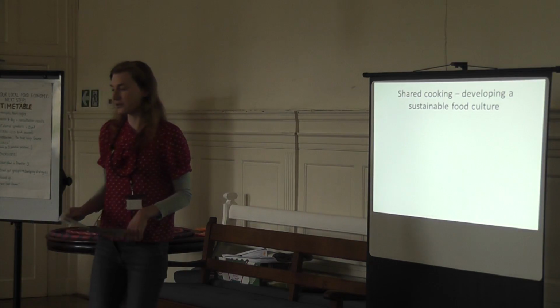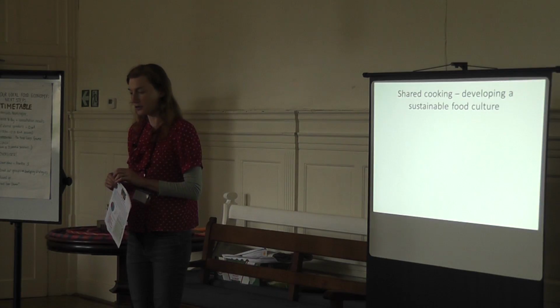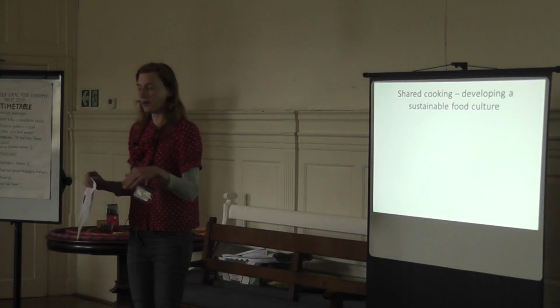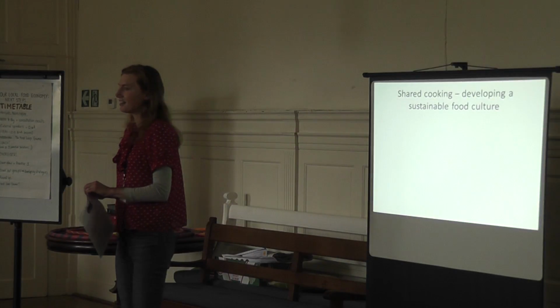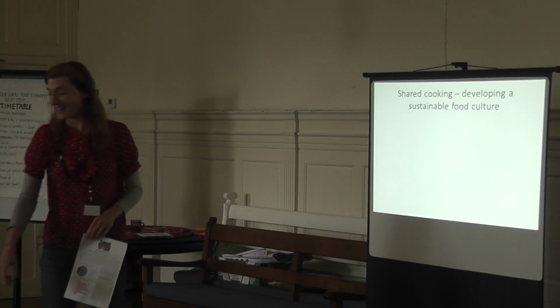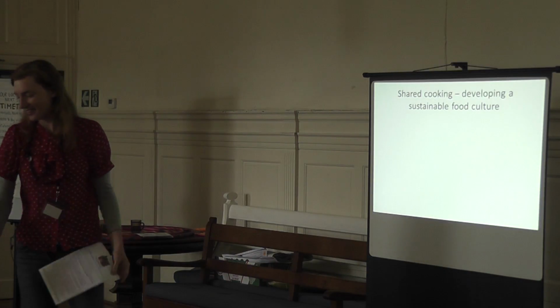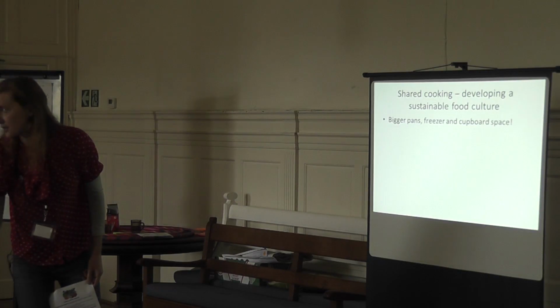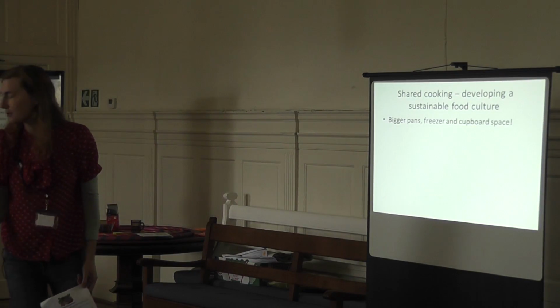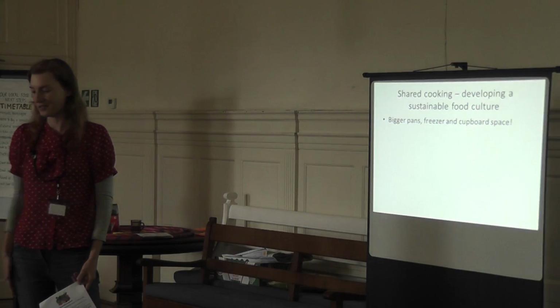Another issue that came up was some students were eating healthy, local and sustainable food, and they were cooking for themselves and for flatmates as well. But we discovered that a real disincentive to shared cooking on campus was that the pans are tiny in the kitchen. They give you pans this size, so you can't take advantage of cooking in bulk, and there wasn't enough freezer and cupboard space. So we thought that's something we could quite easily feed back to the facilities to support that a little bit better.